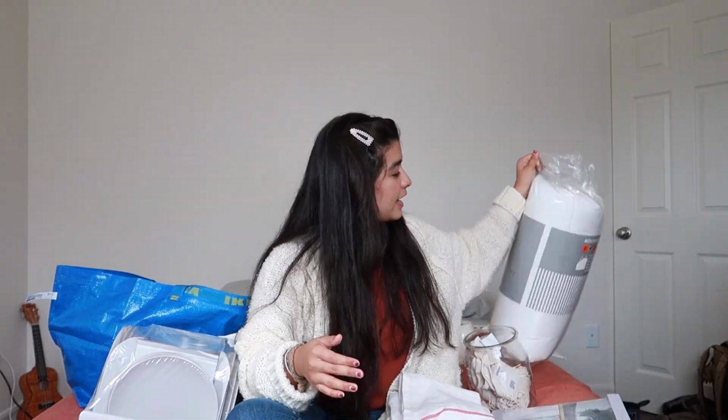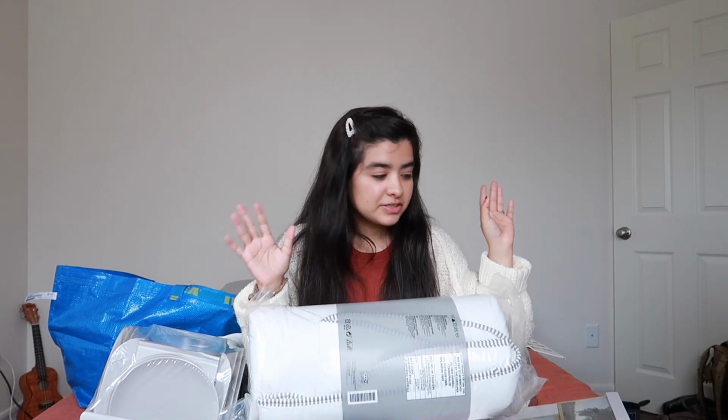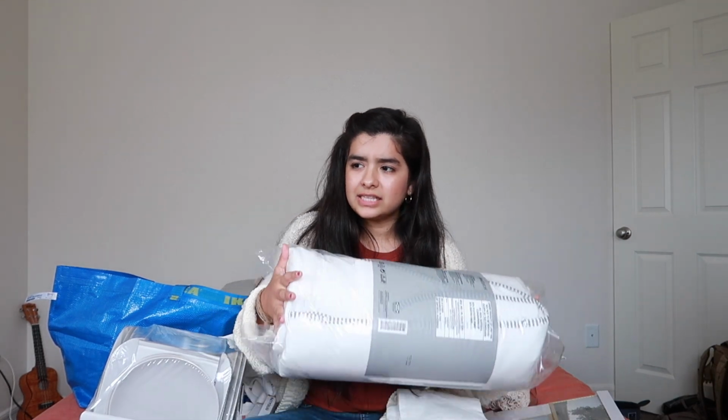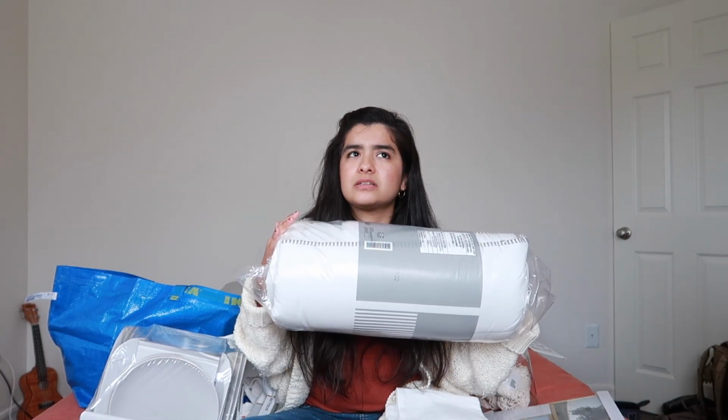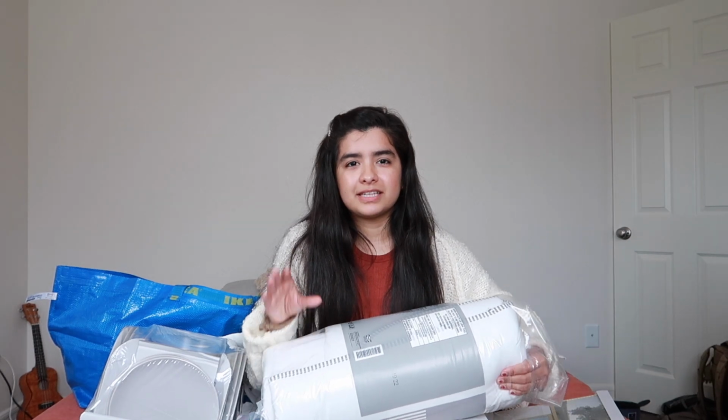So the next thing that Aaron and I got was a comforter, and we just really needed these because, as you can see, I have a duvet cover right here, and it's super soft. And so we just needed something to put our duvet cover in. So we got this for, I believe, $69. So it's really, really nice, super soft and like squishy.